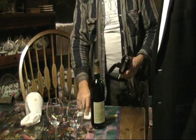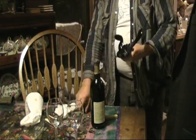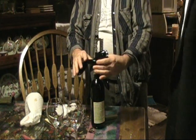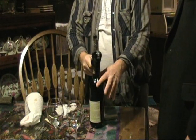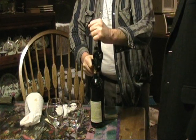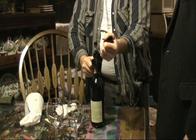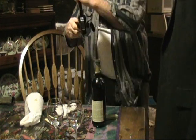So you're gonna use the big one. What do you want to do? No, you're doing it. Go ahead. I still use the old-fashioned one myself, especially with old ones. It went through very soft. It's coming out in one piece. Wow. Came out in one piece. Fantastic.